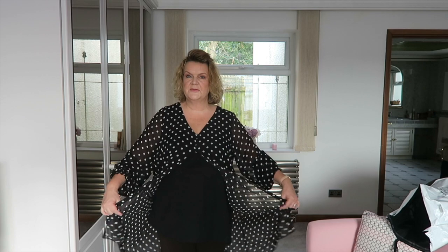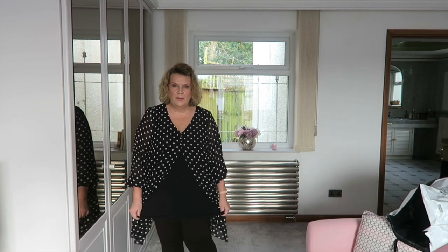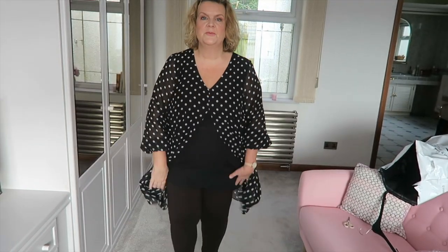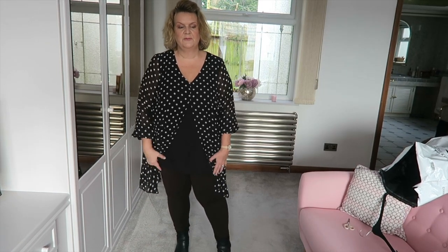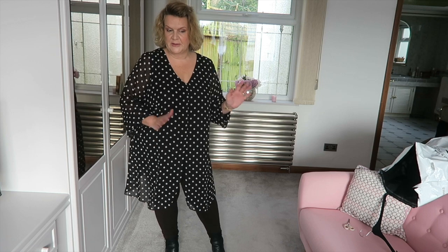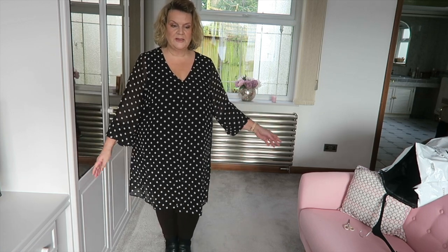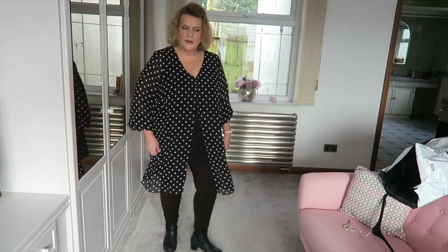I quite like this one. It almost looks like a 2-in-1 top because of the split, and I don't know how well you can see this. The top bit, I need to angle you down again. The underneath part stops just below, just sort of mid-thigh, I guess, or top of my thighs, which is good because it covers up my stomach. And then this bit opens up and looks almost like a jacket over the top of it. I really quite like this.